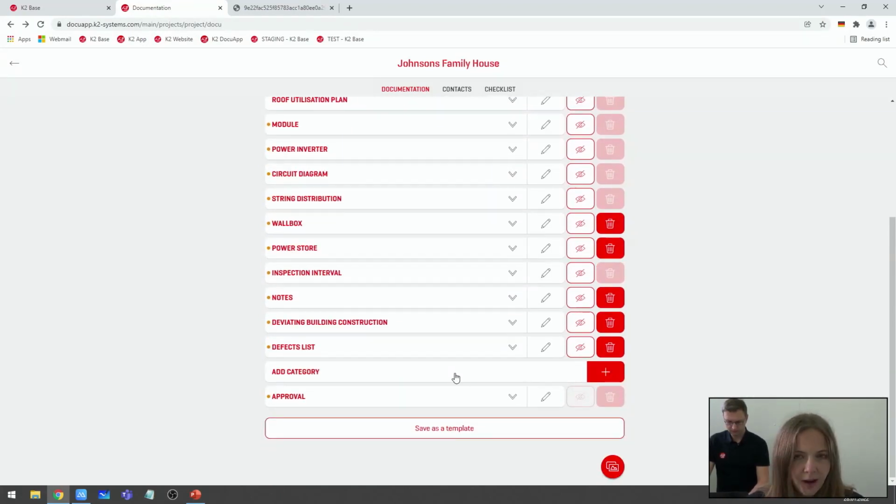And when you have found your perfect set of categories that fits your individual projects, you can save this category set as a template, and you can use it again for your next project.